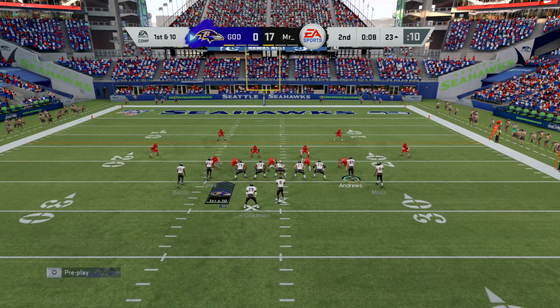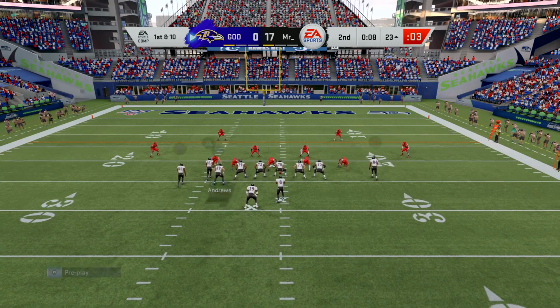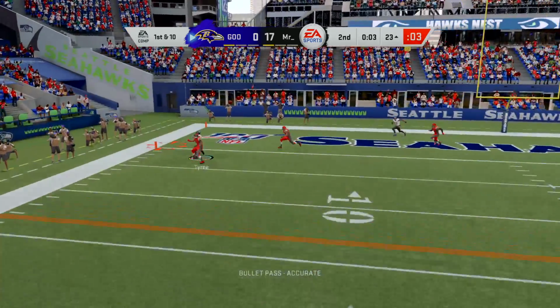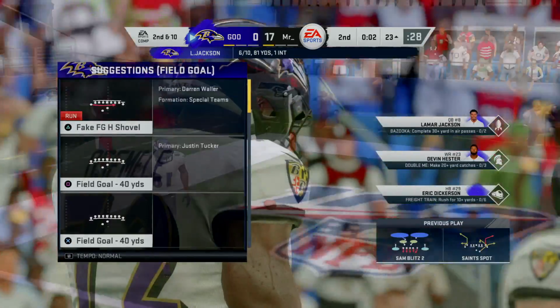Mike, 56, right there, 56. All day, Jim. 56, the Mike, boy, 56, check, 56. They'll throw on first down with Jackson. And it's knocked away and incomplete.